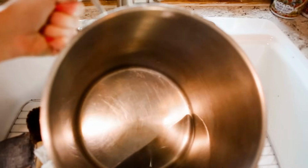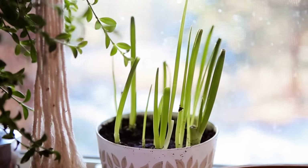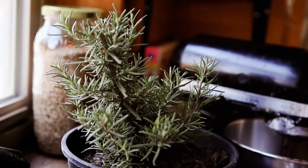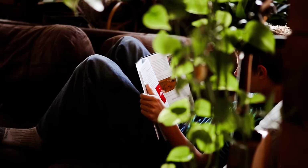Last week I harvested the last of the onions from the garden and I transplanted the scallions in my windowsill and they're already getting so big. I also transplanted the rosemary and brought it in. It won't winter where we live, it gets too cold. I'm gonna make some browns now and check on the kids, make sure they're doing their studies like they're supposed to be.